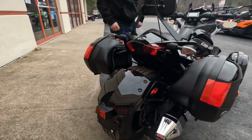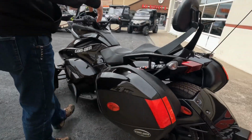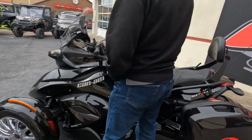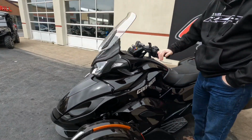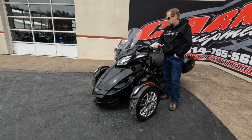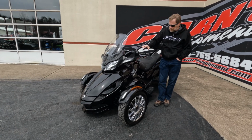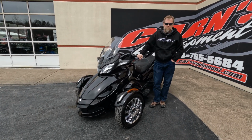Of course, it's got the rear fender already on there in beautiful color. Black currant, excuse me, is the color of it. I know it looks black, but it is called black currant. Like I said, great machine, cup holder on it. Guy wanted something different, so he traded in.